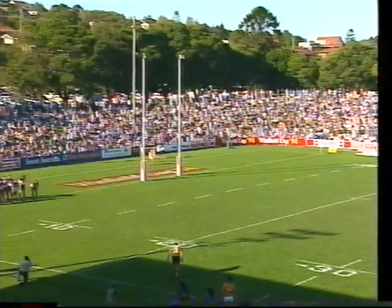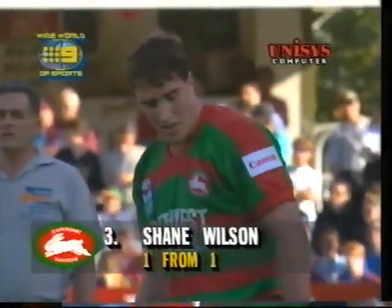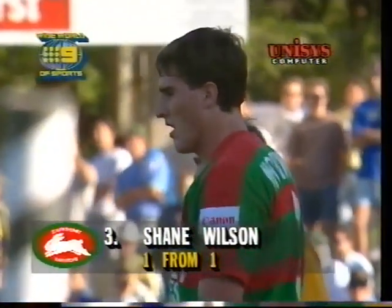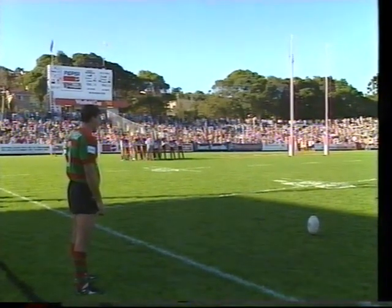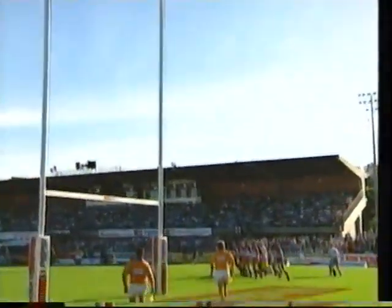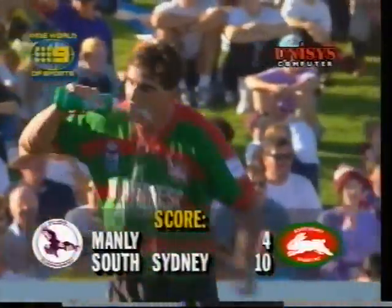12 men in all. They're a bit of a demon. Sangster. Sangster Vorton, they call him. So Shane Wilson from a wide angle. There she goes. No goal. 10-4 in favour of South Sydney.